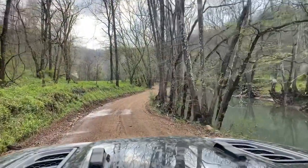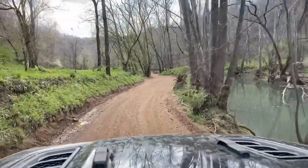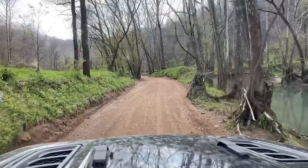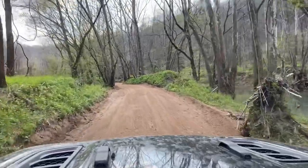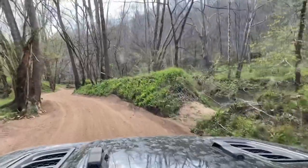All right, we kind of dropped in on some groomed gravel roads and got a stream crossing up ahead, I believe.